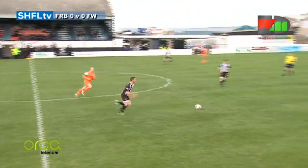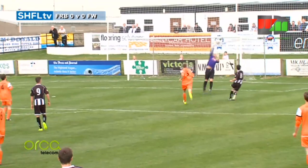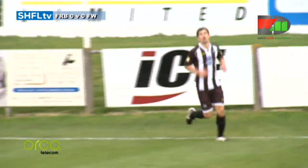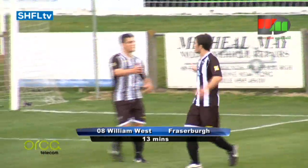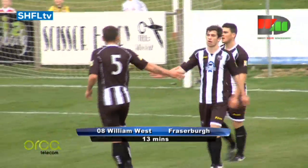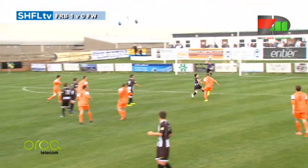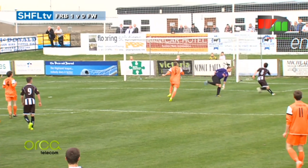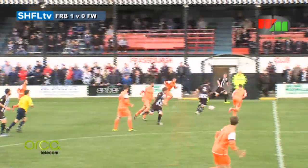Here's Bryan Hay. Oh, a lovely ball over the top. Willie West gets onto it. Great save from Munro, but Willie West pounces on the rebound. And Fraserburgh have the lead. 13 minutes on the clock. Persistence is the key for Willie West, and he gives the home side the lead. Well, all credit to the ball from Bryan Hay. Up and over the top of the Fort defence. Munro made the initial save, and Willie West with the rebound.